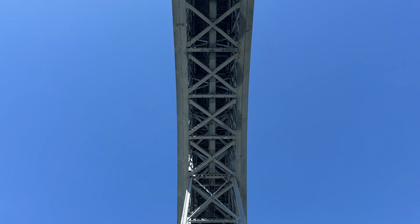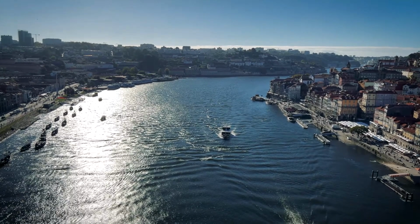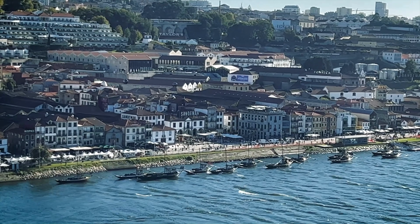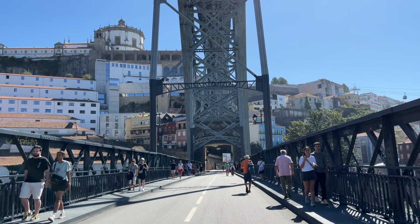But I say go to the high part of it because the views are incredible. It is such a high bridge, and you overlook the Douro River, and you just see all of both the cities of Gaia and Porto. If you don't want to walk up, there is a funicular that you can take. So make your way across that bridge. It's a really fun stroll.